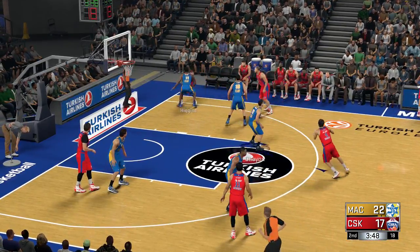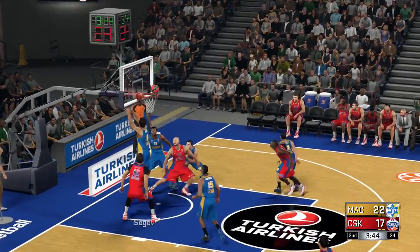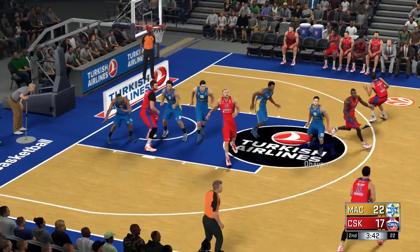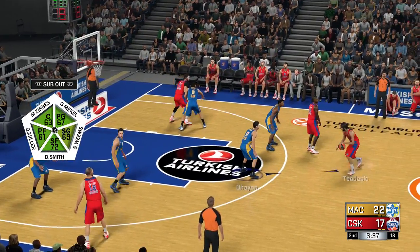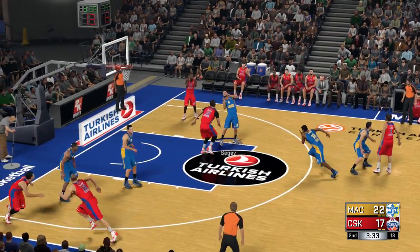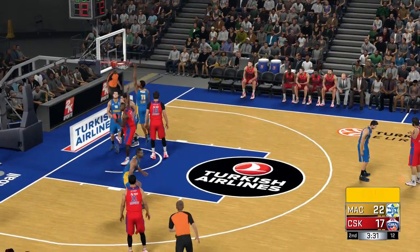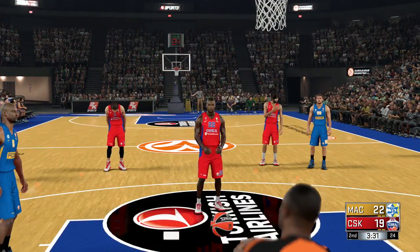Here's Teodosic. Still getting warmed up offensively. No buckets yet in the game for him. They get the rebound. Higgins passes to Teodosic. And we're now about a minute and a half into the second quarter. And there's the slam dunk to finish it off. Good. Oh, just solid on the one-handed slam.